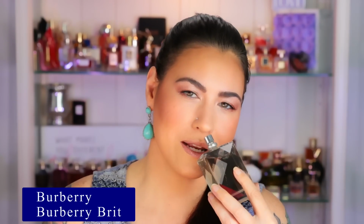I love the opening of this. The opening has almond, and it has lime and pear. I have a thing for lime. I don't know what my deal is, but I love it. And then there's candied almonds in here as well. Beautiful. There's also sugar and peony. There's some vanilla, and there's some woody notes in the base. Really underrated gem, very affordable gem in my opinion.